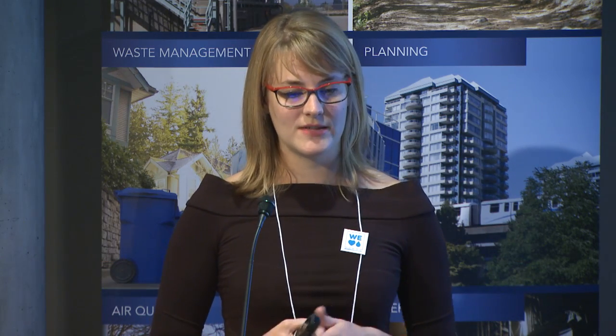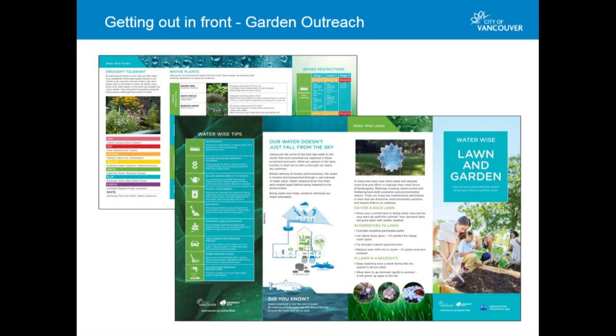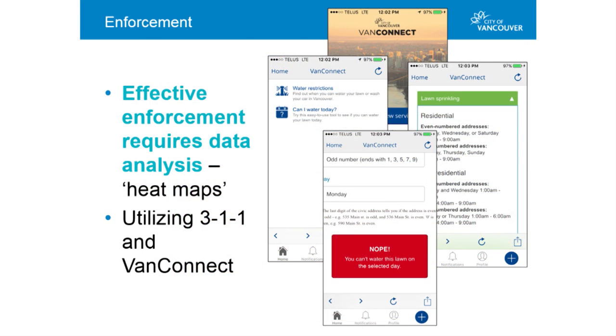The other one, we're working with our garden organizations. We're working on a program with our master gardeners at Van Dusen and the BC Botanical Garden to help people understand how their landscaping can impact the amount of water that they use. On the enforcement side, we've done a few tweaks on our communications so that on the one part, we're letting people know what really is an infraction, and on the other part, we're using that information to rejig where our bylaw enforcement officers are so that they can actually deliver a ticket.